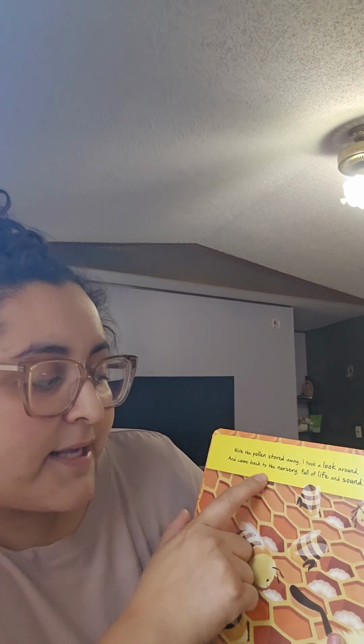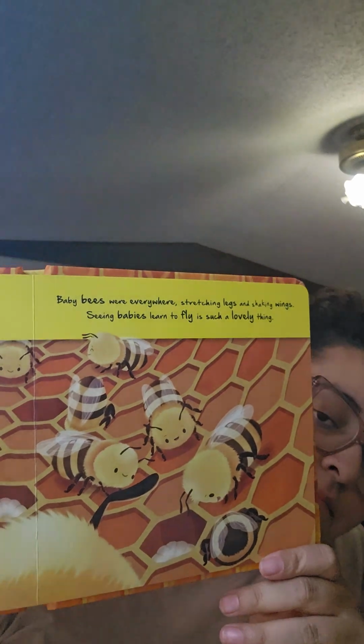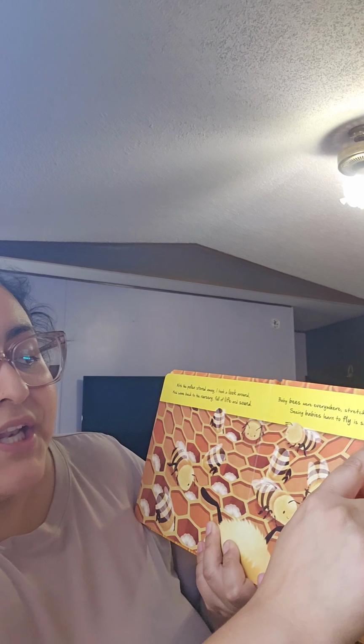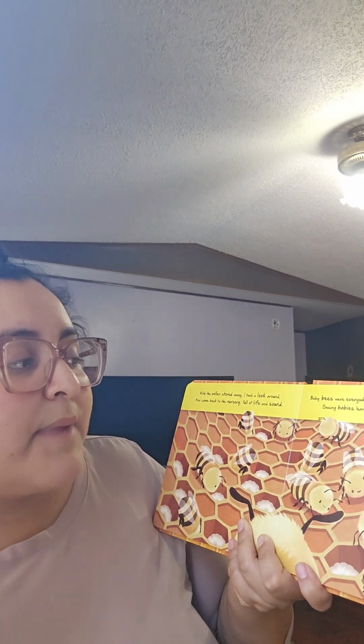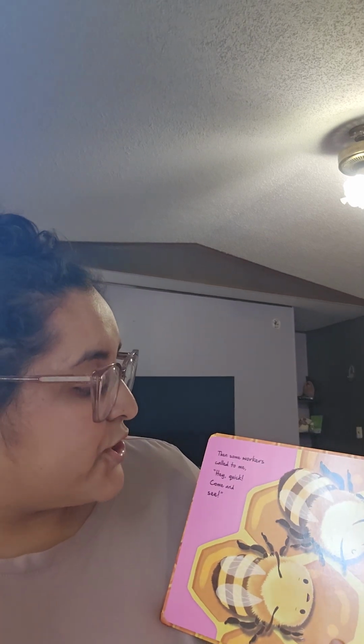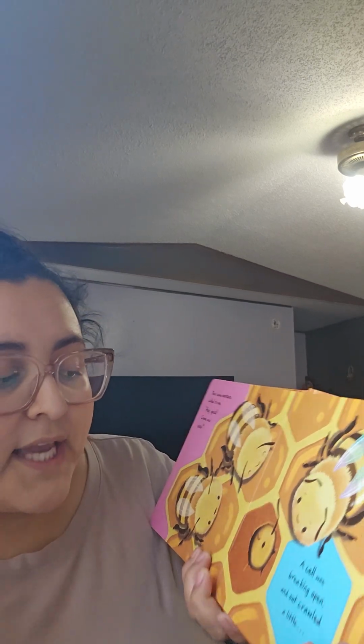With the pollen stored away, I took a look around and came back to the nursery full of life and sound. Baby bees were everywhere, stretching legs and shaking wings. Seeing babies learn to fly is such a lovely thing. Then some workers called to me, Hey, quick, come and see. A cell was breaking open and out crawled a little bee.